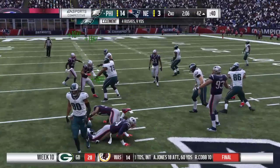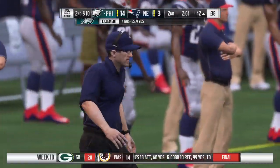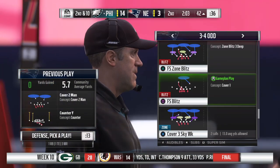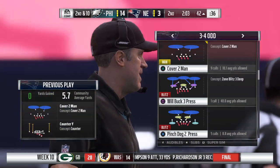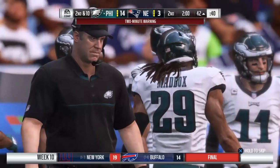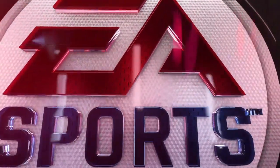And he stopped immediately there. Officially no gain on the play, and it's 2nd down. Come on now, let's go. 2 minutes remain here in the 1st half.